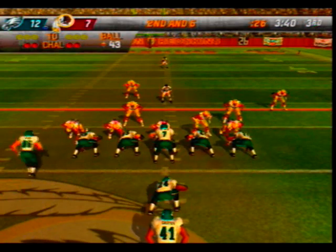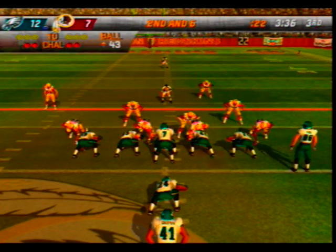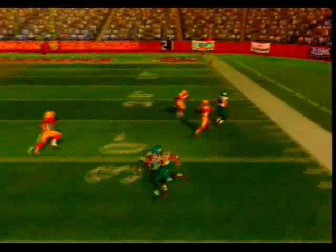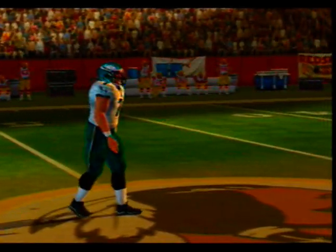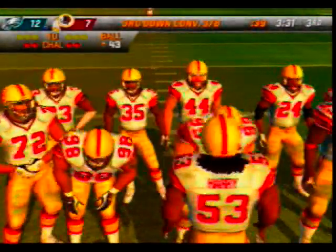The Redskins come out in a nickel package. With the throw, he can't stay in bounds. I think the quarterback just let that one get away. Bates was the one they were trying to get the ball to.